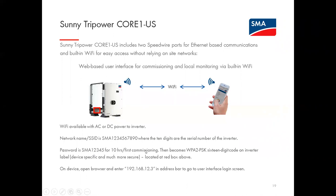After 10 hours or the first commissioning, this password goes away and the password becomes a 16-digit device-specific, very secure WPA2 PSK password that can be read off of the label on the device. So that becomes a secure password, but that is much harder to type in on a little device keypad, but is much more secure. Once that Wi-Fi network has been joined, simply opening a web browser on this device, putting in a specific IP address, will take you to the login screen for the user interface of the device. So a very nice, well-designed graphical user interface instead of trying to put a display on the front of the device.